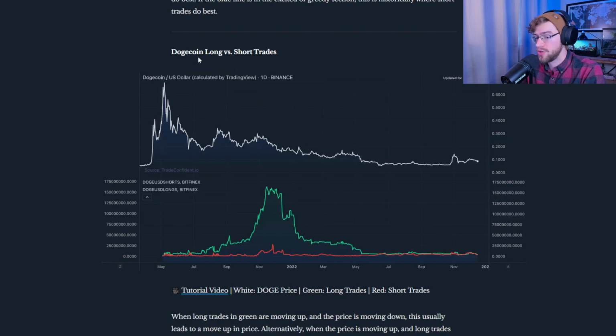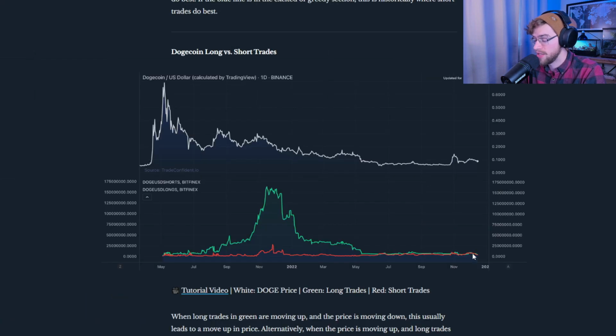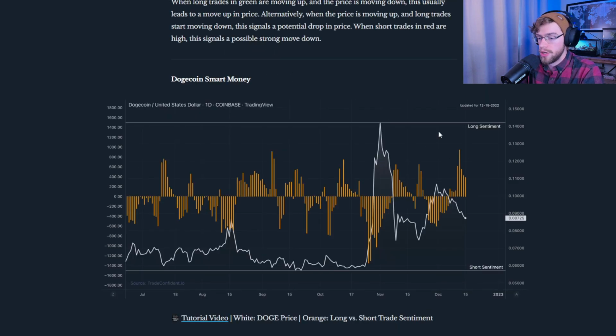Next up is the Dogecoin long versus short trade chart. Now we can see that long and short trades are just about even. There is a little bit of green above the red though, so this means there are more long trades in the market. Now, because of the fact that they are even, we saw a downtrend pretty much since the beginning of December, as I said earlier. Smart money in the market that is trading Doge is likely to take long trades right now.